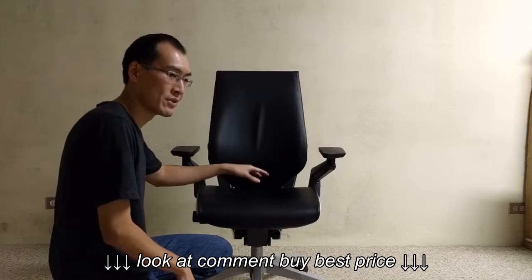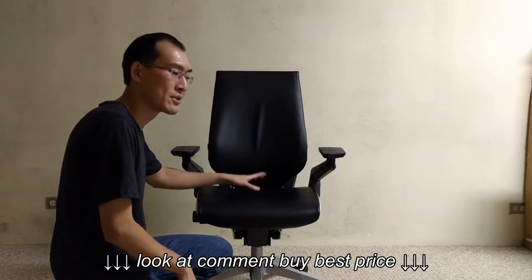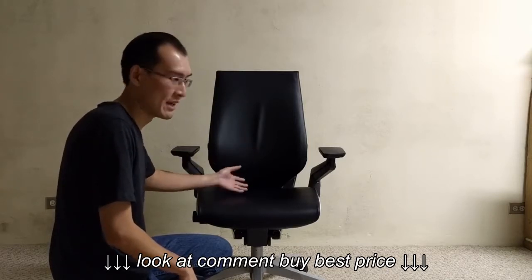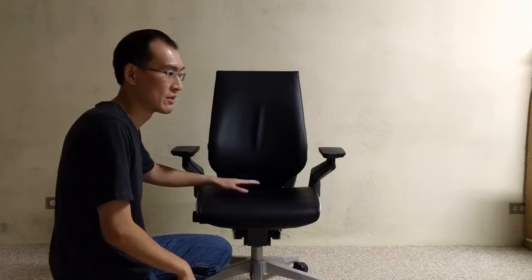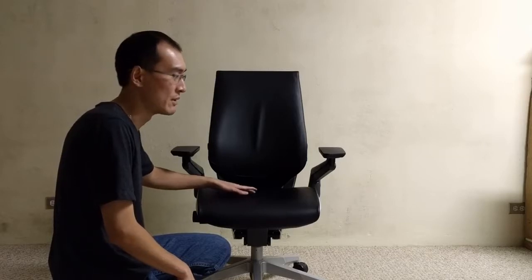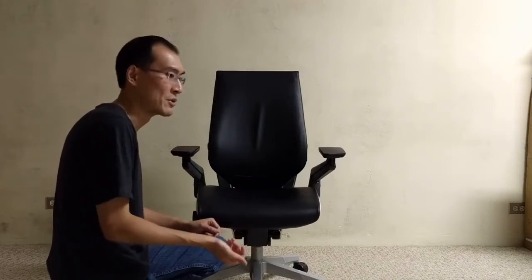As far as the upholstery goes, you can either get it in cloth, which is the base level, and there's just one texture to that. There's no multiple options like the Embody had. It's just one basic cloth level. And then from there you can move up to what they just call leather. I'm not sure what type of leather it is. It might be vinyl leather, probably some kind of man-made leather though. And that option isn't cheap, unfortunately. If you choose to get that leather, it adds $380 onto the chair.